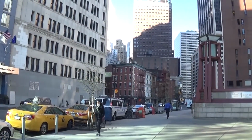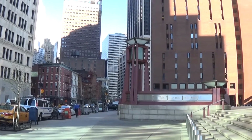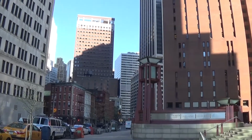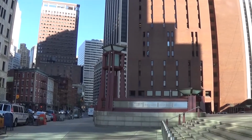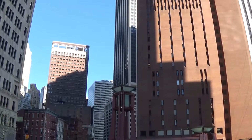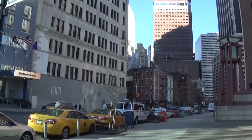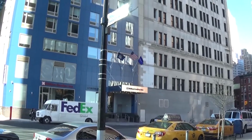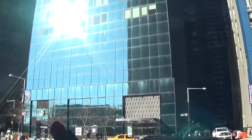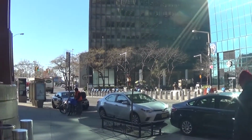This is the other side of Battery Park. This is, as you left the park, you would see this. And this is State Street. This is where all the big buildings are and where the different other parks are. You can see how much building there is here in the southern part of Manhattan. And you can see right there, that's Battery Park.